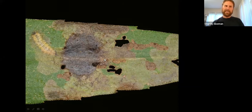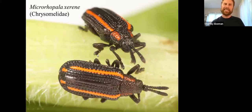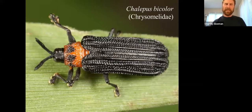There's another species on asters that, instead of scattering its frass all throughout, puts most of it in the central black circular area, which ultimately becomes this inflated blister that it pupates inside. And that species is Microropella zerini, these fancy racing stripes. And then there are a couple of species in the genus Calypus that are grass feeders, and they all push their frass out of the mine. So that's what all this squiggly stuff here is at regular intervals. It's just pushing some frass out the edge of the leaf. And this is a leaf of deer tongue grass, Dicanthelium clandestinum. That's the adult from that mine.